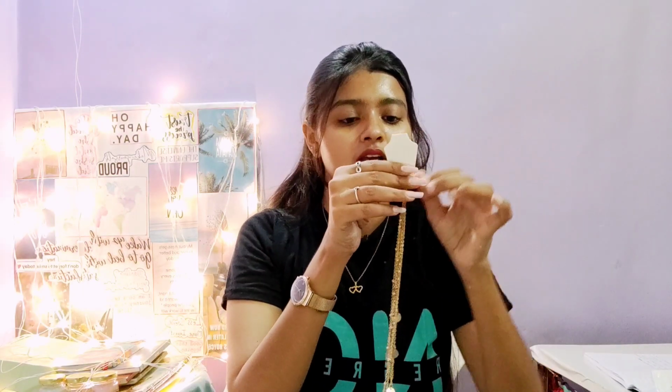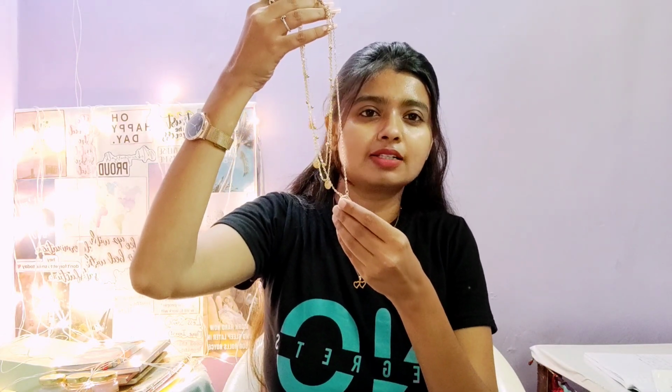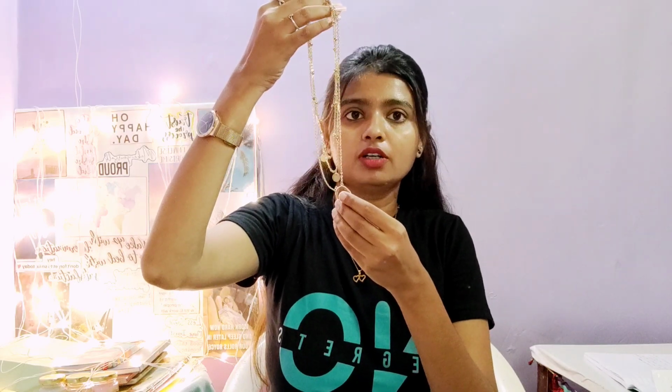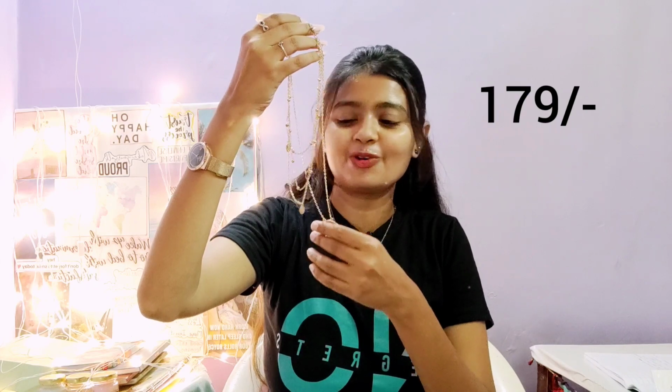Okay, then I ordered this layered necklace and I don't know कैमरा में ये अच्छे से नहीं दिख रहा है but it is a really cool necklace and the quality of this necklace is really good. So मुझे यही डर था कि ये थोड़ा black ना हो जाए, लेकिन let's see.